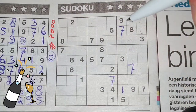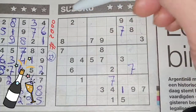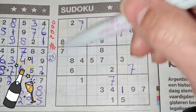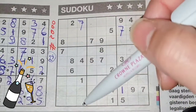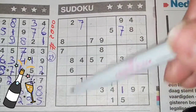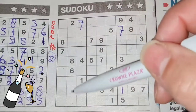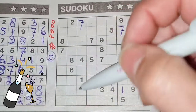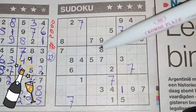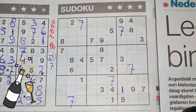The only place for a 7 should be there. 7 in the third row, 7 in the second row, so the first row, the only 2 places for a 7 should be here or there. We see there 7, no 7 there, 7 should be there. 7 in the first column, 7 in the third column, so the second column. The only 3 places for a 7 should be here, here or there. We see here 7, we see there 7, so no 7s in those 2 boxes. 1 box left for the 7 should be there. And all the 7s are used, I can see. Yes, lucky 7, digit number 1.